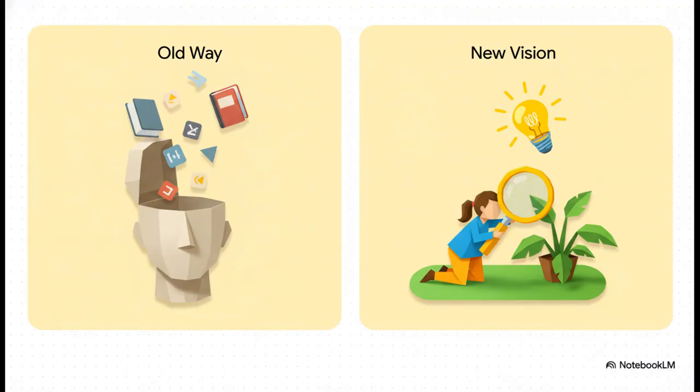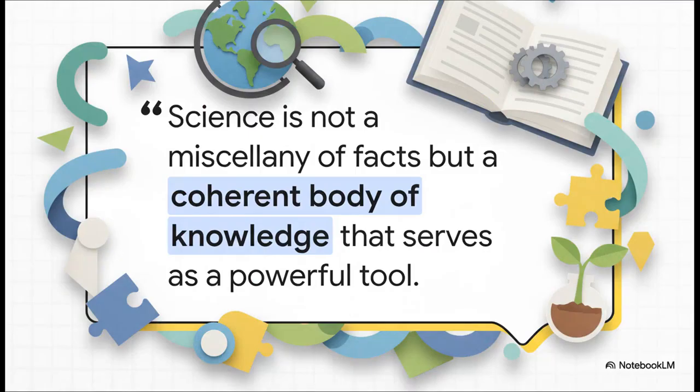In this slide, wow, it just lays it out perfectly, doesn't it? On one side, you've got the old way. Science is just this random assortment of facts, and students are basically empty vessels waiting for us to pour the information in. But look at the new vision. This changes the entire game. Science becomes a way of figuring out the world, and our students, they get a new job title: active investigators. They become the scientists.